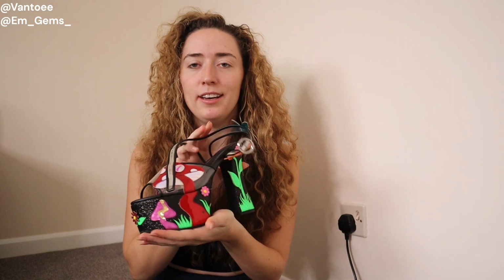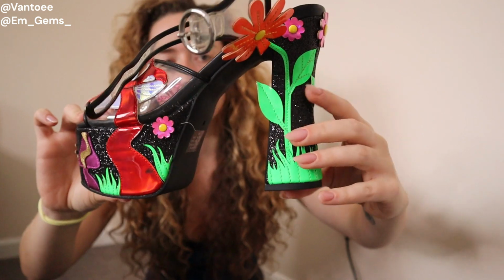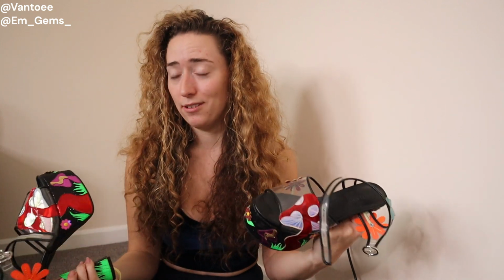Then I am going to make my hair somewhat green, and finally I have an excuse to wear the coolest shoes ever. I got sent these years ago now, and I have been obsessed with them because of the toadstool and just the neon plants on them. I'm just in love with them, but they're not the most practical to wear ever, really. So I thought they'll jazz up my alien outfit pretty perfectly.